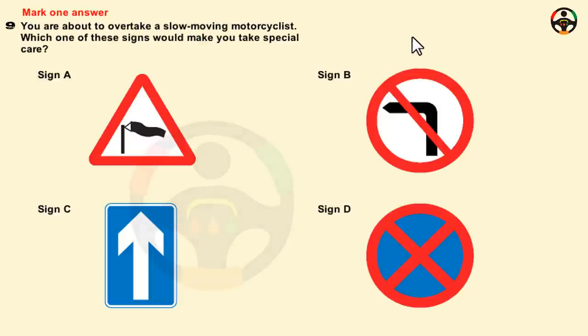You are about to overtake a slow-moving motorcyclist. Which one of these signs would make you take special care? Sign A, sign B, sign C, sign D. Sign A.